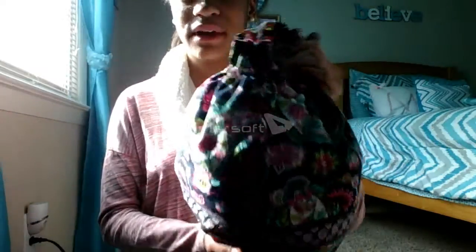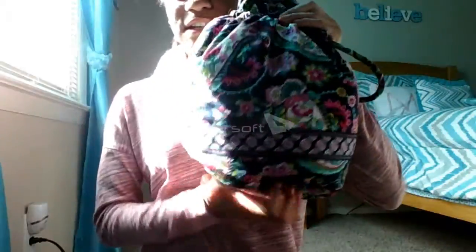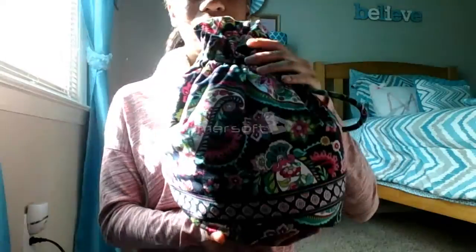So the next thing that I'm going to show you guys is this ditty bag, which is from Vera Bradley, and this is also in Petal Paisley. And as you can see, I have lots of stuff in here. I actually use this as my gym bag, and I am in love with this print. I can't stop staring at it because it's so pretty. But anyways, this is a ditty bag, which is in Petal Paisley.